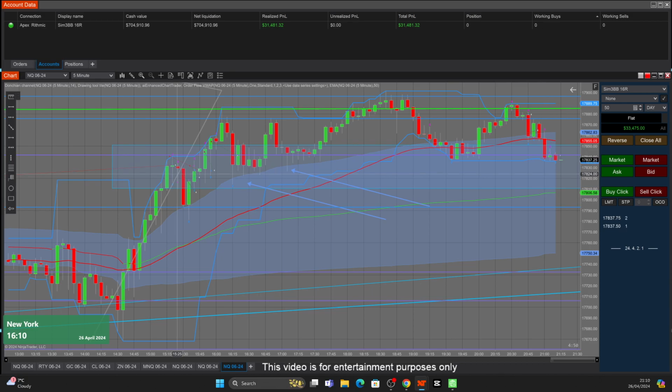So we got out of the position. Took a series of longs. Yep, so we took longs. We're looking for longs here on the market.